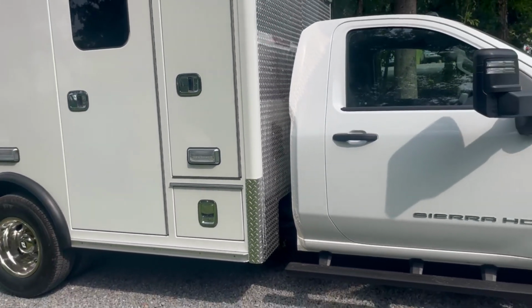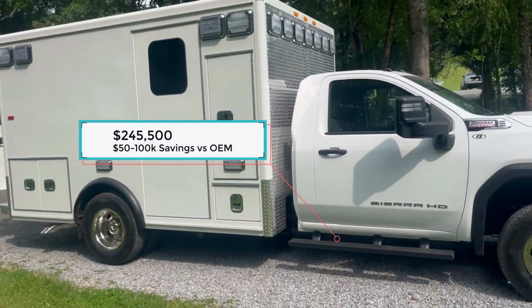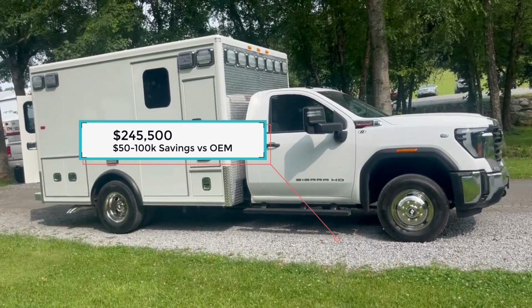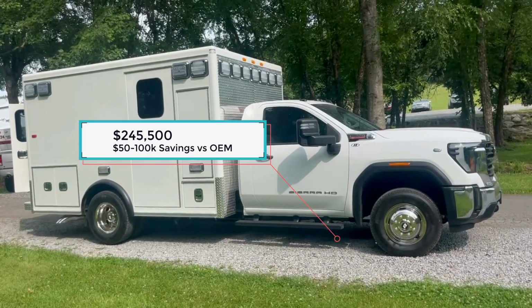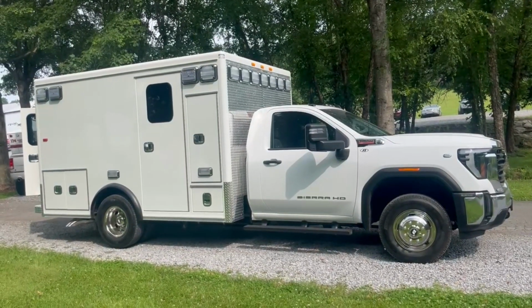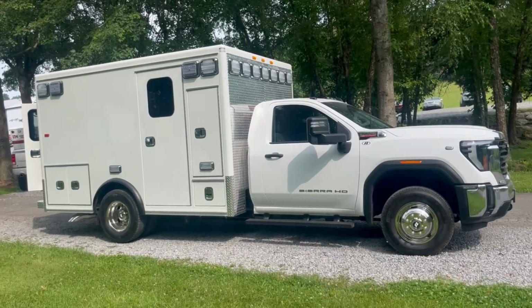This is a great little Type 1 for $245,500. That represents a $50,000 to $100,000 savings over OEM. If you have questions or would like more information on truck number 6091, it's available immediately.